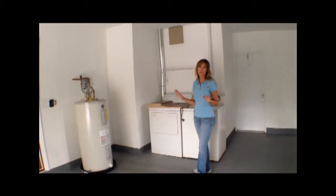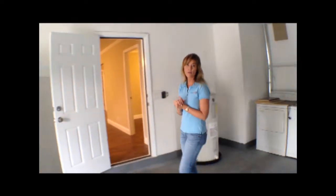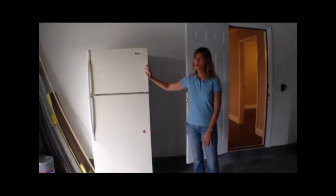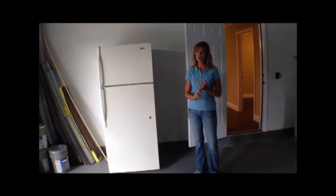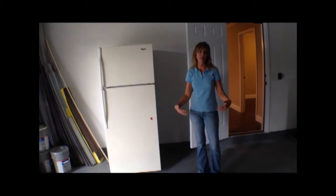This is one of my favorite kitchen renovations. When we get to it, we'll show you. But whenever you have a refrigerator, even though you're going to replace them with brand new appliances, we've got a Whirlpool fridge that was in great shape, actually clean and everything. So we just throw it in the garage. We don't have to pay to remove it. We don't have to give it away or anything like that. And people love having an extra refrigerator.